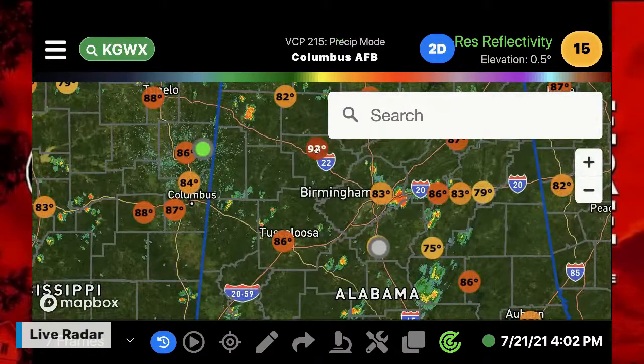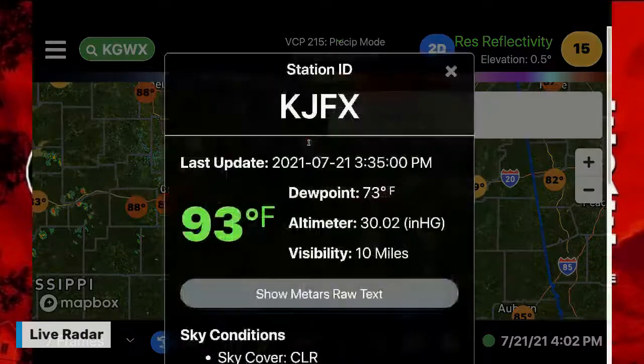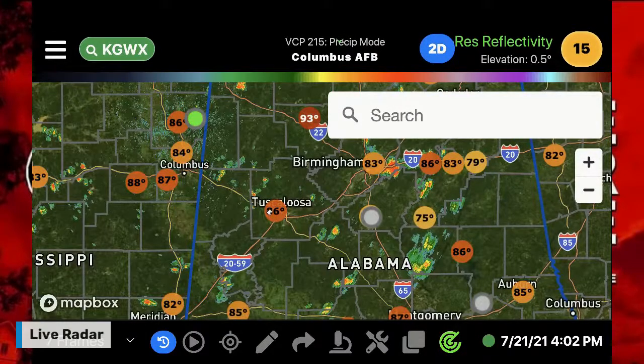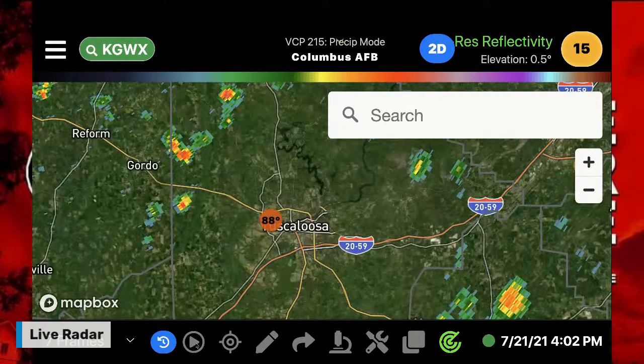And as you can see, so far the hot spot across the northern portions of Alabama is going to be 93 degrees right now in downtown Jasper. Now, as you can see, in and around the Tuscaloosa area, there are a couple of showers up the 170.